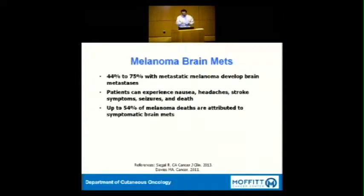Patients who do develop melanoma brain mets could have nausea, headaches, or they could actually present with a stroke. Seizures can happen, but they're not as common. And of course, if it's a major event, whether it's a large tumor that's increasing the pressure in the brain or something that causes bleeding, it could be a life-threatening event and lead to death.